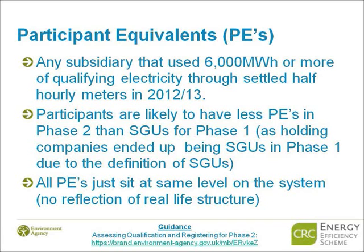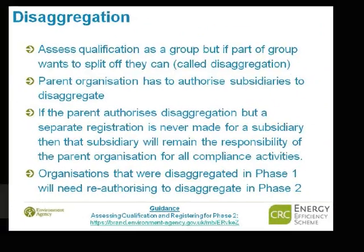All participant equivalents need to be listed in the participant's registration. These will appear in a list underneath the participant's name. They are no reflection of a real-life organisational structure.